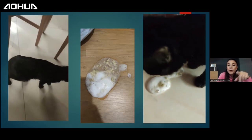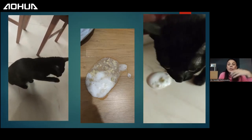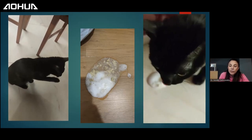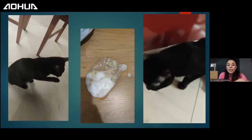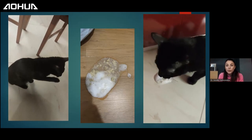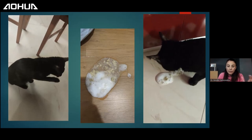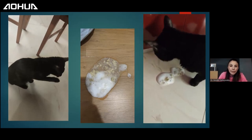And the period now, as it progresses, is even shorter. So it took some time in the beginning for the cat to regurgitate, but now the interval between the meal and the regurgitation is becoming shorter. It's expelled very, very easily.